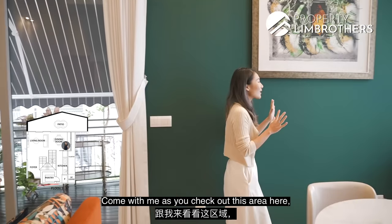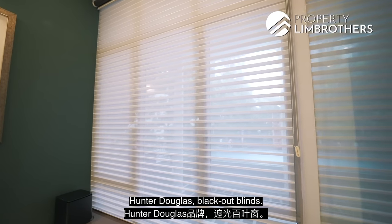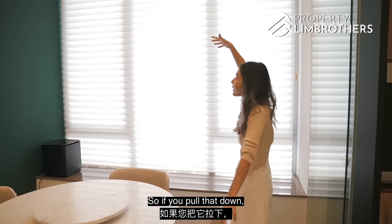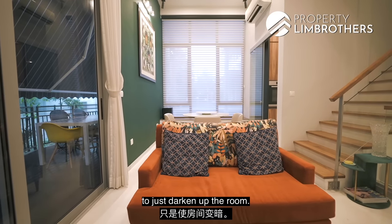Come with me as we check out this area here. This is where they've currently fitted a silhouette blind by Hunter Douglas, blackout blinds. So if you pull that down, this will black out the entire home and then you still have curtains at the side there to just darken up the whole.